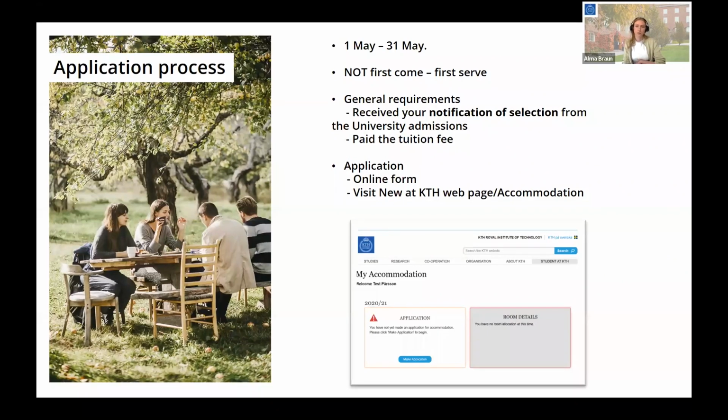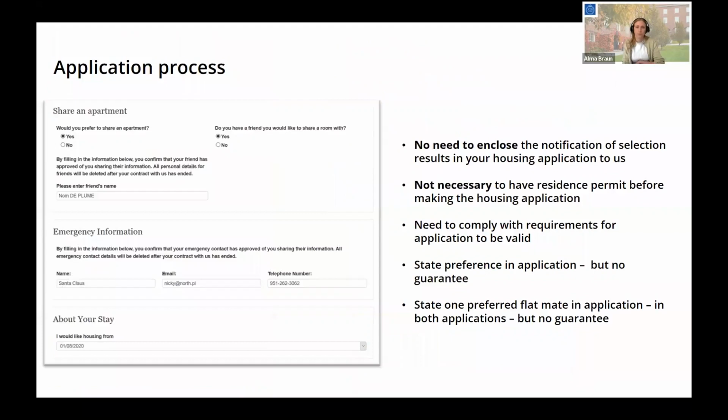accommodation@kth.se. The application is done through an online form found on our webpage from the 1st of May. You can go to New at KTH Accommodation to find the form after 1st of May. You will also receive an email with when the application form opens with a link to the webpage and instructions on how to use it. You do not need to send the acceptance letter to KTH Accommodation, and it is not necessary to have the residence permit ready before you apply. For more information about the residence permit, please visit the New at KTH website.